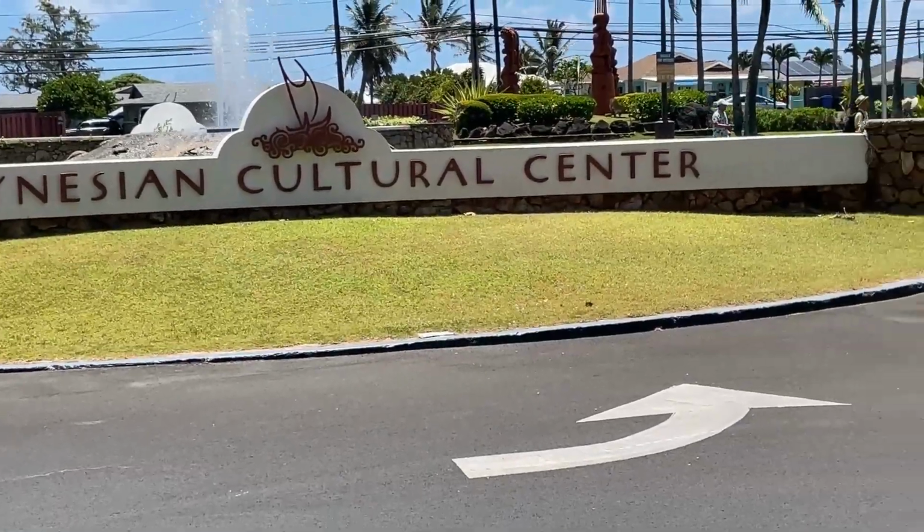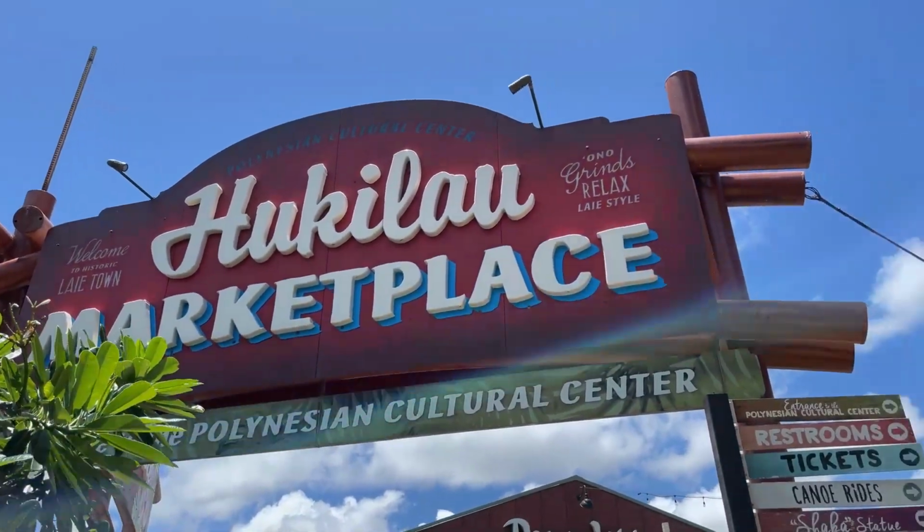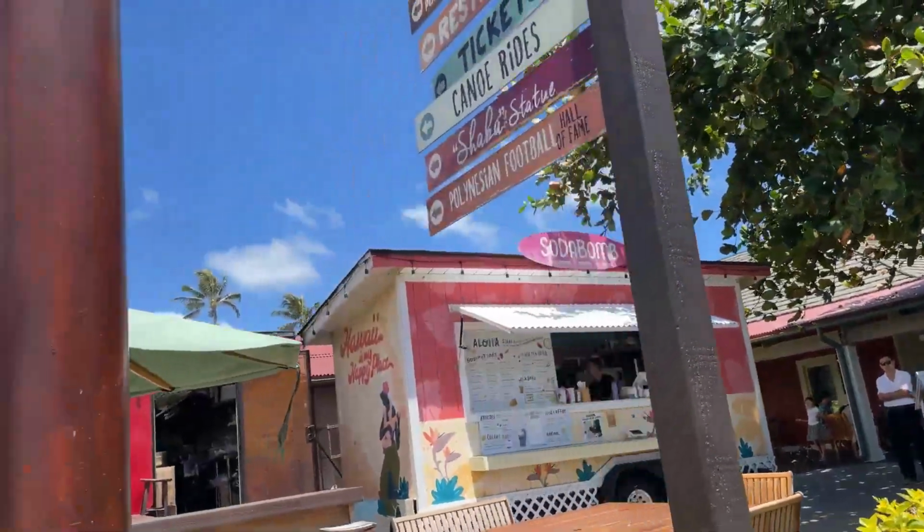We spent day 4 of our Oahu trip at the Polynesian Cultural Center in beautiful Laie on Oahu's eastern shore. We stopped for lunch in the Hukilau Marketplace next door. It's in the same parking lot as the Polynesian Cultural Center, and a visit is required. I think it's a law.